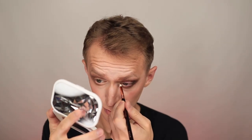Let's use this one. Detail Smokey Blender by Zoeva, and it's 230. And let's apply it like this. Let's see if it works. Oh, I like it. It has some gold in that. So do you see it, guys? I don't know. Camera kind of doesn't see. Try to apply it right here. Let me leave it like that right now, and I'll go into the second.